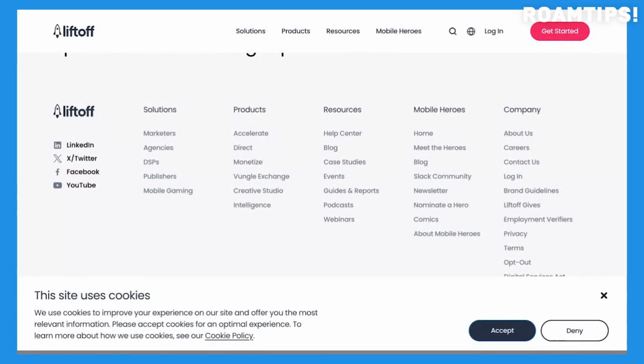Furthermore, the bidding system is fully automated, freeing advertisers from manual bid adjustments. Liftoff's AI-powered platform handles the heavy lifting by continuously optimizing for cost per action, CPA, rather than the more traditional cost per install, CPI, metric.